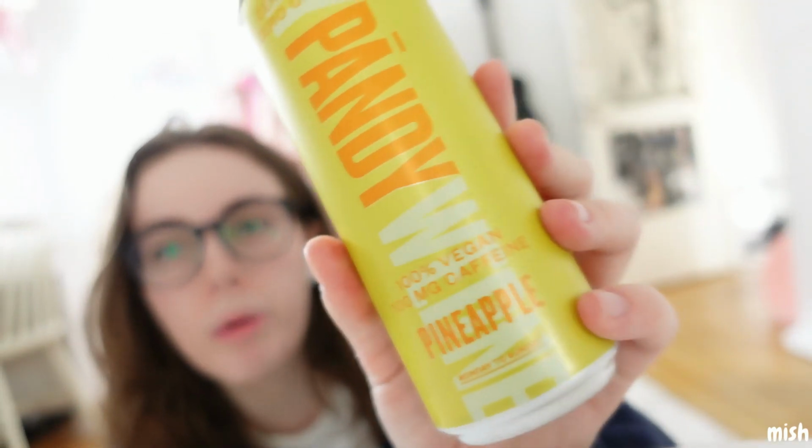I don't think I got anything here that you haven't seen. These drinks, I got 3 of these. Also Pandy, pineapple flavor, I haven't tried. I can actually try it now. Definitely smells like pineapple. I think it needs to be colder, but it's fine. I feel like the green one is still my favorite. What flavor is that? Pear? Okay, it was okay. Scrub daddy, scrub mommy.